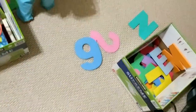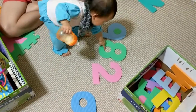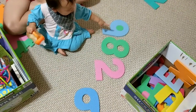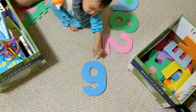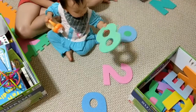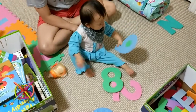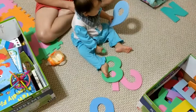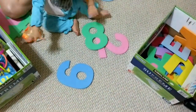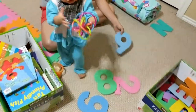No, also where is 8, where is 2, where is... Okay. Where is 9? 9. Where's 9? Where's 2? 2. Where's 6? 8. Although it's an upside down 6. It's a 9. No, this one is the 9. That's the 6. Even the baby knows.